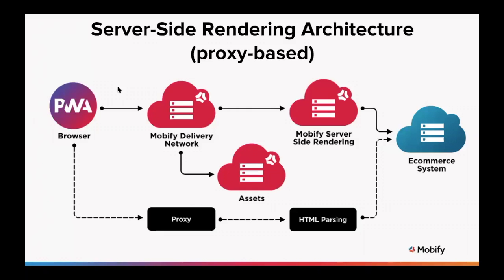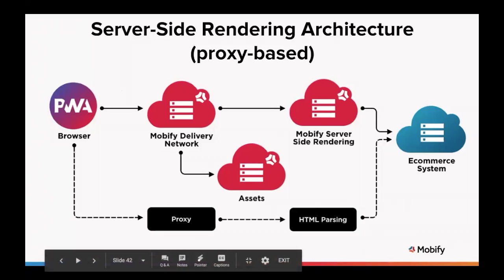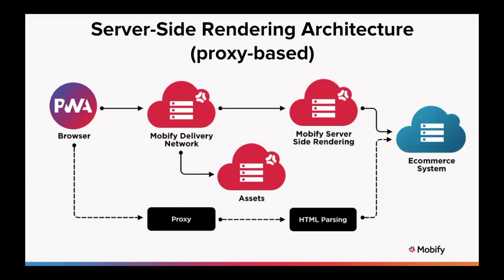On subsequent page loads, as the shopper clicks through and accesses different parts of the PWA, we will route all requests to the existing backend e-commerce system through a proxy, in which case we can still leverage the same HTML parsing technologies that you may be using to deliver the PWA. We add in the proxy because that will let you make everything look like it's coming from a single origin, so we can skip some of the complexities of cross-origin problems.